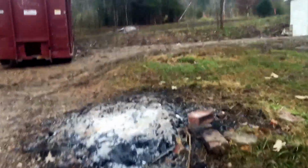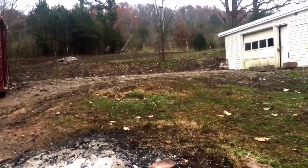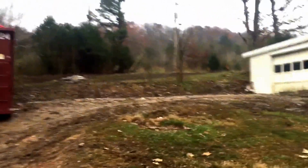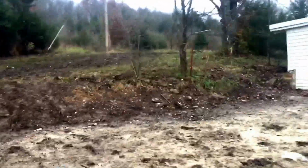Okay, so right up there, that's the field. That's where the big long dump pile was. We got that all cleaned up. I'll take you up there and give you a closer look. Bear with me in the camera jiggling around as I walk. Get up here. You can see it.